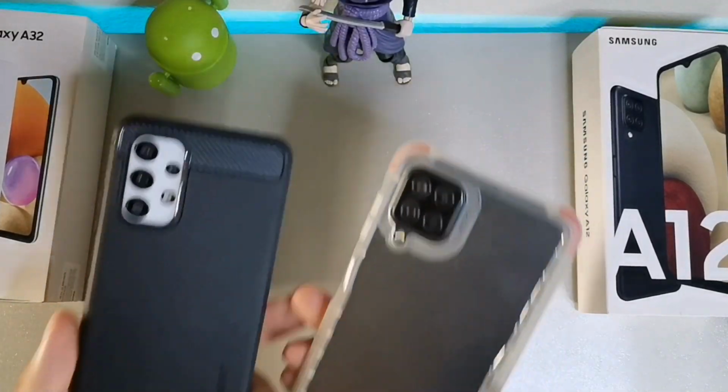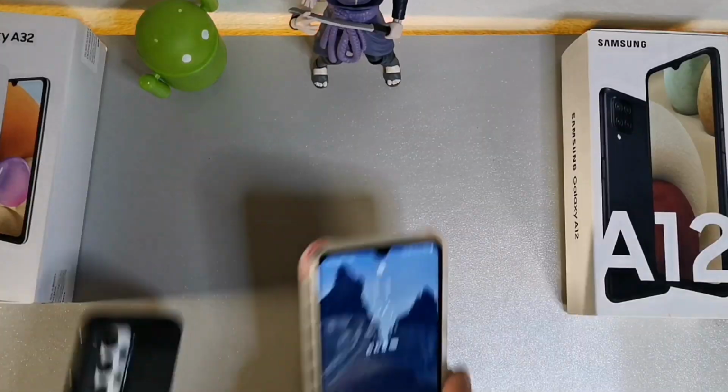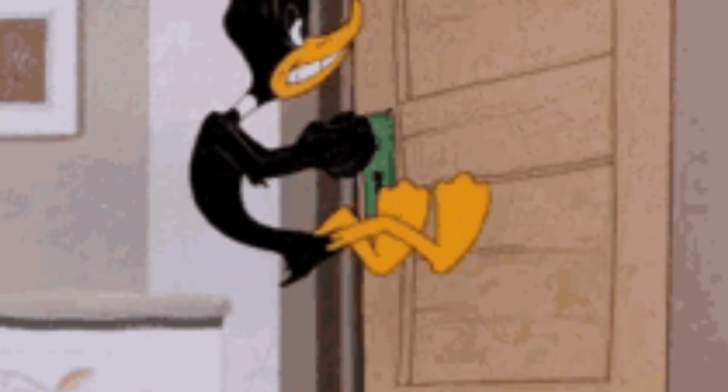But today we're going to be taking a look at the Samsung Galaxy A12 versus the Samsung Galaxy A13. Stay locked in with me.